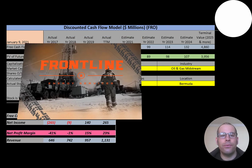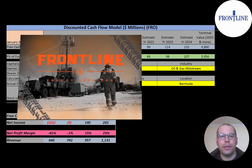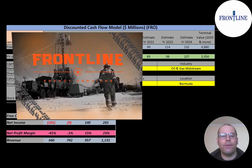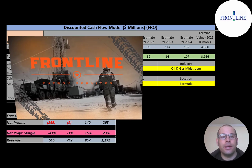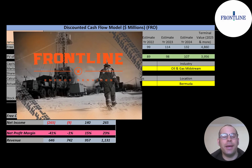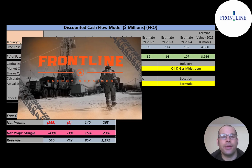Frontline is the world's fourth largest oil tanker shipping company. It is based in Bermuda. Its primary business is transporting crude oil. It was founded in 1985. The freight market is very volatile, which makes this stock more risky. That is why this company pays a 26% dividend to compensate its investors for the risk they're taking.